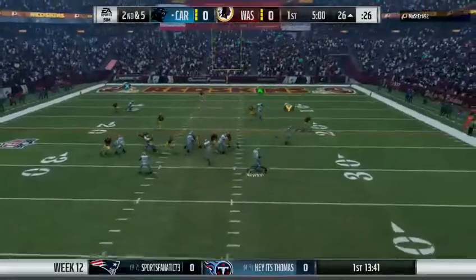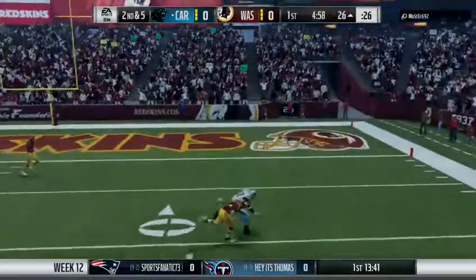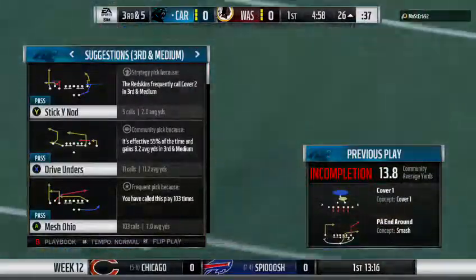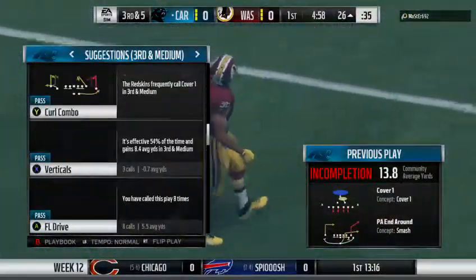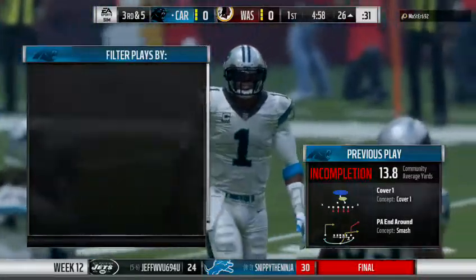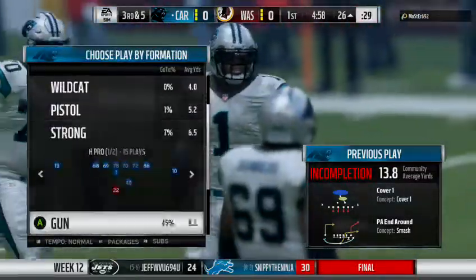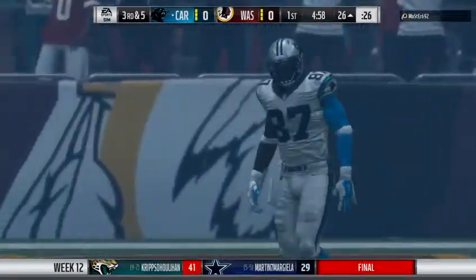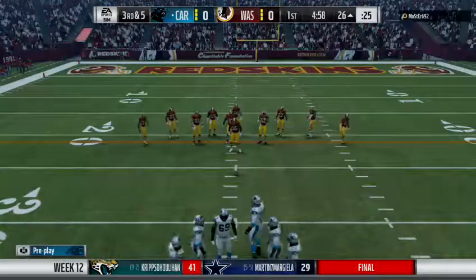This is Newton off the play fake to McCaffrey. And boy, that one drops incomplete, but if he was hit a fraction sooner, it may have been a fumble. It's always tough trying to keep your guy upright when he's trying to throw the football. When you're dealing with those big, bad guys on the defensive front, it's even tougher. And this time, those guys on the opposite side won the battle, getting to the quarterback and knocking him into an incompletion.